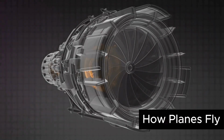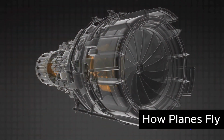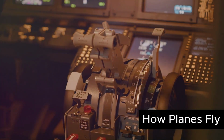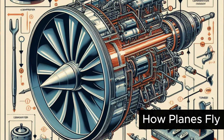But here's the catch. To overcome drag and keep moving forward, the thrust generated by the engines must exceed the total weight of the airplane. This is known as the thrust-to-weight ratio. Pilots control this by adjusting the engine power, influencing both speed and altitude. In a nutshell, a jet engine breathes in air, ignites it with fuel, and exhales it with enough force to propel the airplane forward.